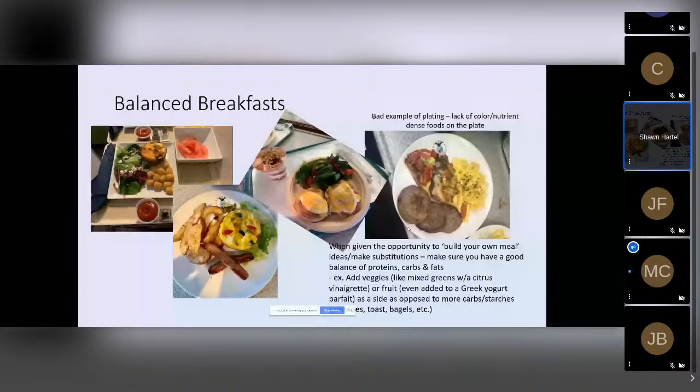And then also make sure you have a good balance of proteins, carbs, and fats if you're able to make substitutions for things. So for example, add more veggies. You can add mixed greens with a citrus vinaigrette or fruit. Even if you've added it to a Greek yogurt parfait, you can still have a couple orange slices or something on the plate, as opposed to adding more carbs or starches to it. So if you need something else on that plate, don't always resort to a bagel or toast or potatoes. Think outside the box a bit and think of other things that you can do to make the meal a little bit healthier.